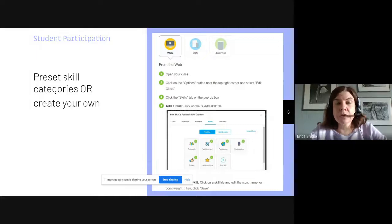So I know a lot of you were talking about the student participation and what you would consider kind of PBIS, or what they call skill categories. There are some skill categories that already exist, like teamwork, working hard, persistence, participation, on task, helping others. You can add any skill you want, call it anything you want, and give it almost any little graphic you want.